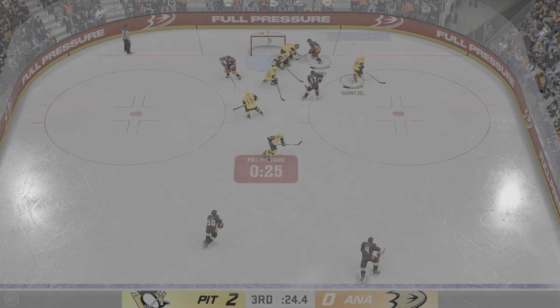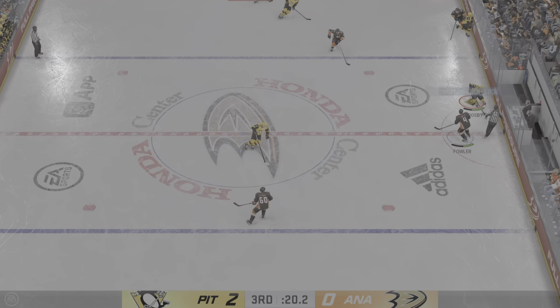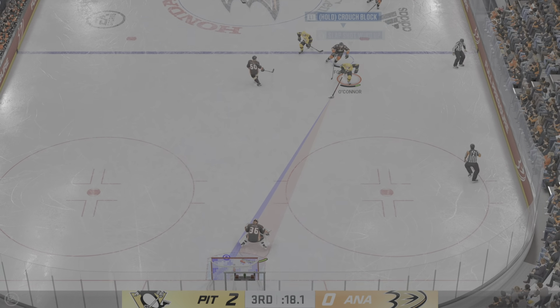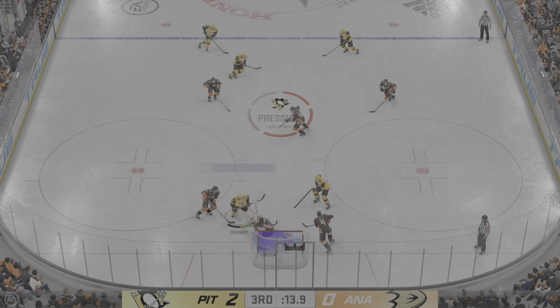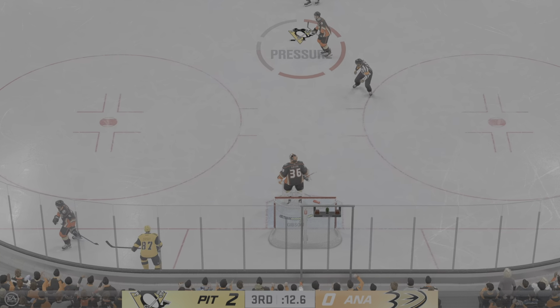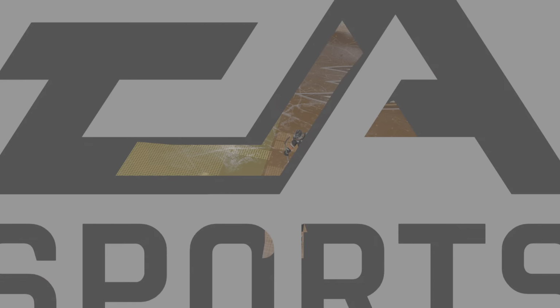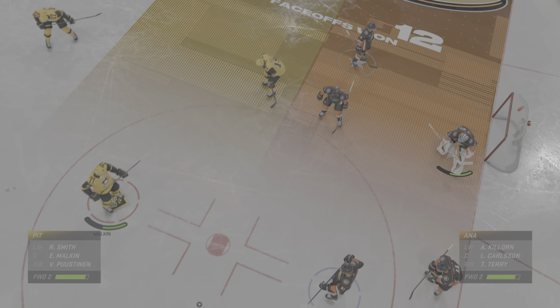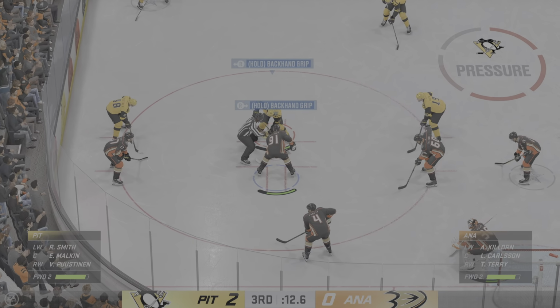Denies him again! And the poke check! Oh, smart play! Marks it over to Crosby. Quick feed to O'Connor. And he makes the save! Been under siege all game long. I mean, his defense is doing nothing to protect him, but one save after another. They're lucky that they're still in this game. They've got to get going north and look to put some numbers up on the other side of the board. Some last second communication with the D as centers get ready to drop the puck.